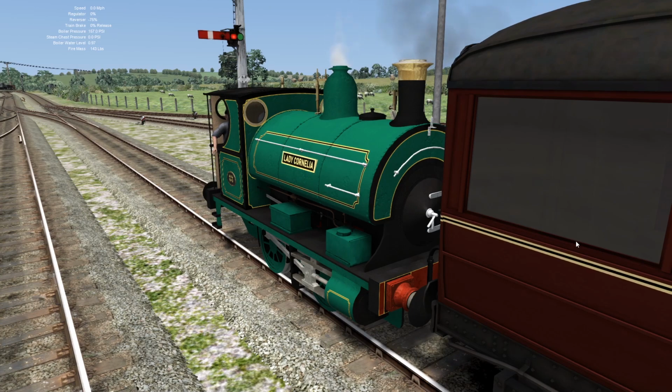Let's have a listen to the whistle. Oh yes. So we've got a nice custom whistle there, which is nicely represented. I'm liking that.